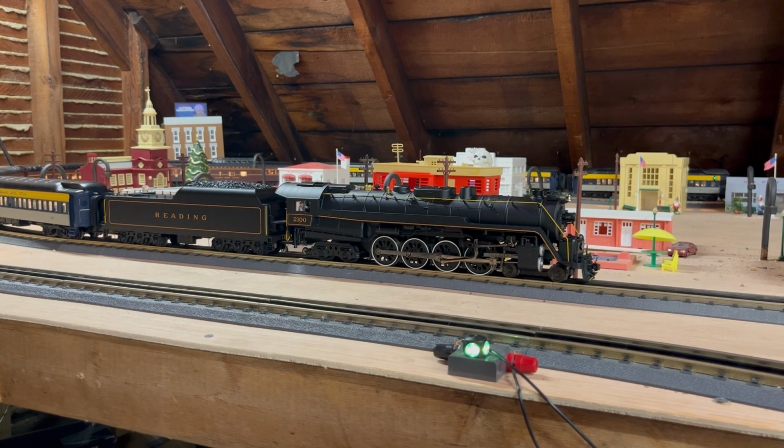But let's go up here and we'll get a closer look at this guy, and we'll look at some details it's got that a regular T1 from the same bunch. I have a 2102 in the Blue Mountain and Northern scheme. We'll go over some differences between those two locomotives here in just a minute. Let me get you guys flipped around. It'll be just 1 second.